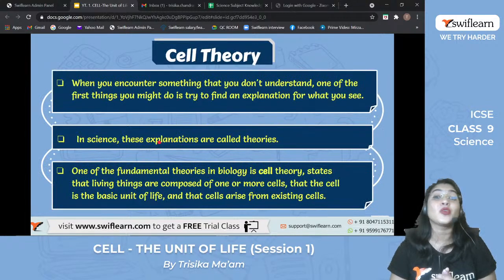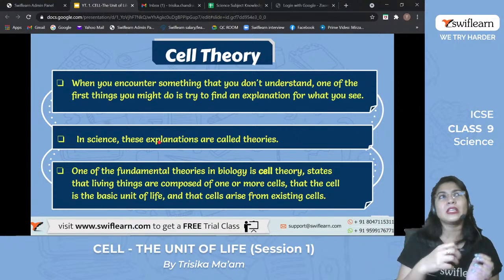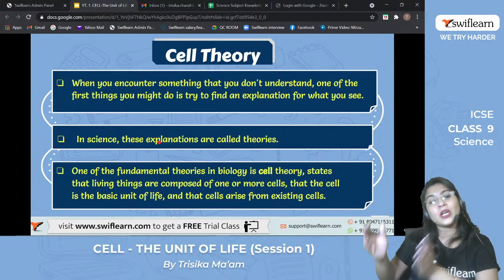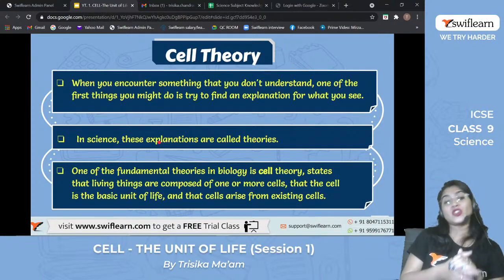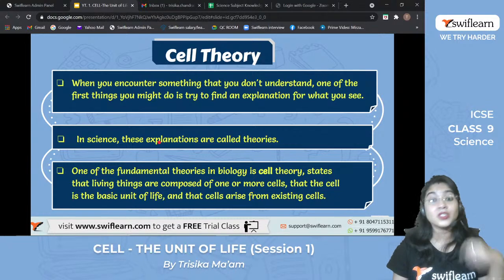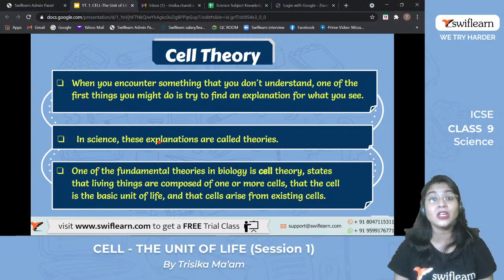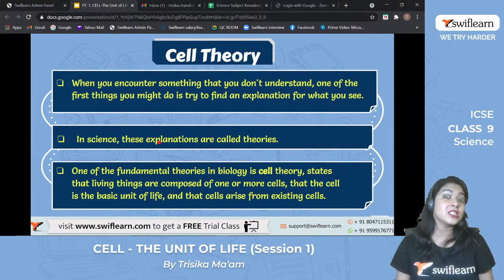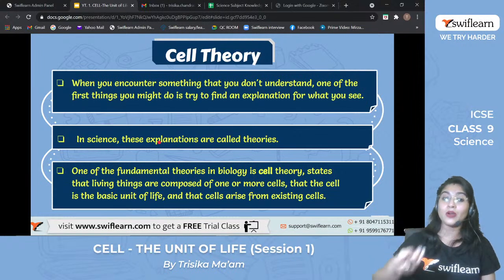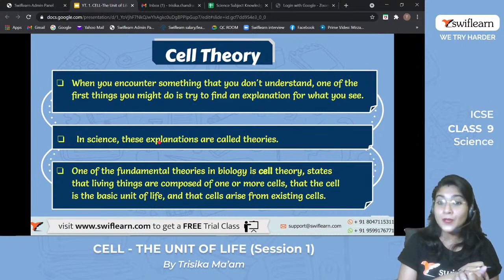The similar type of thing is also done by scientists, right? So what is that? When scientists come to know about different things which they didn't see before, they first give some explanation for it, and they come to a conclusion, right? This type of explanation in science is known as a theory, right? And this basic theory of biology is the cell theory, because biology is the study of living organisms, and the study of living organisms will definitely include the cell. Without the cell, the living organism will not be able to exist, right? And the cell is the basic fundamental unit, so the theory about the cell will be the basic, fundamental theory of biology, and this theory is known as the cell theory.